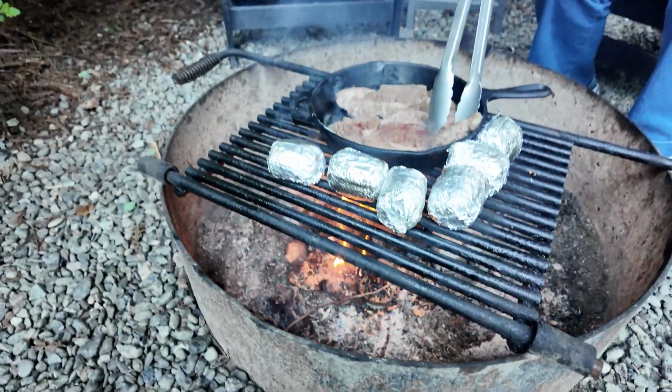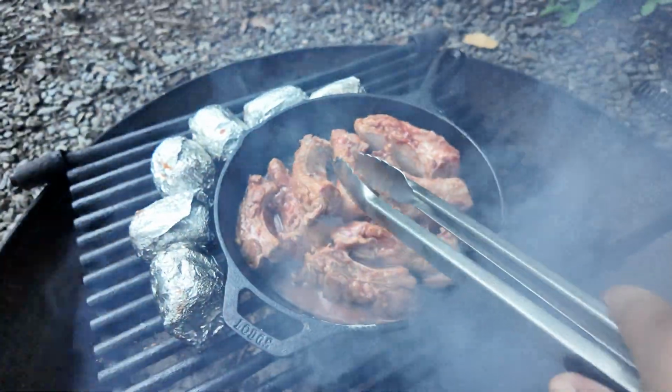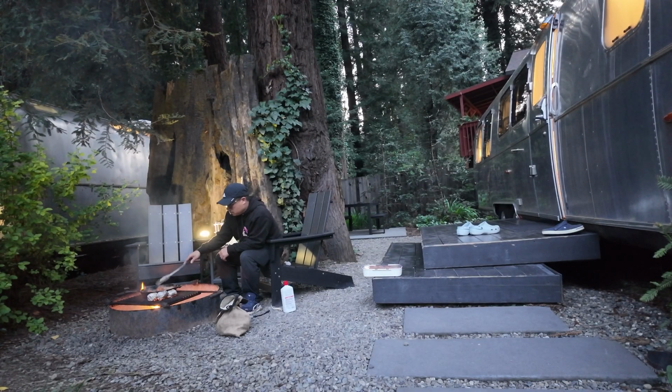We brought our own steak and barbecue ribs. We marinated the night before, but if you don't want the hassle, there's a Safeway just 5 to 10 minutes away.